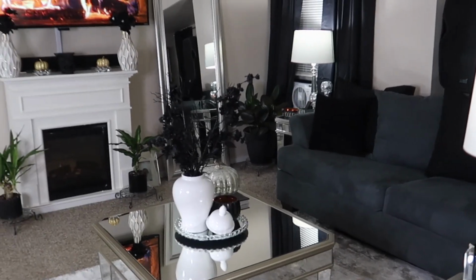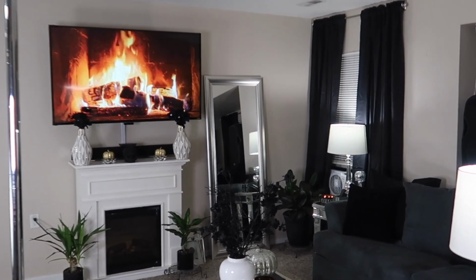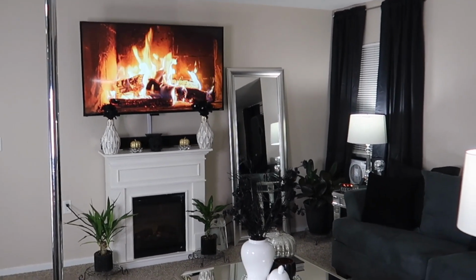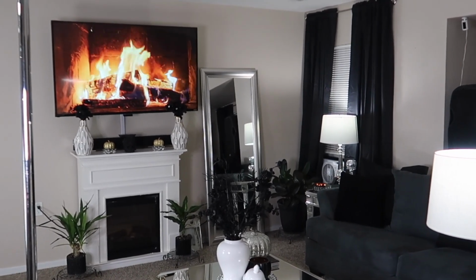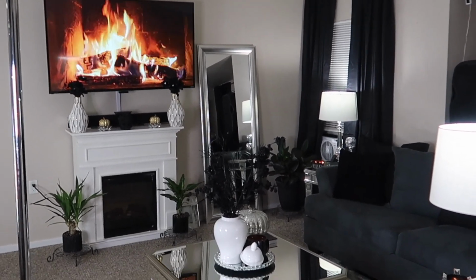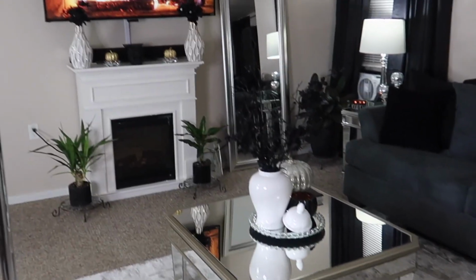I know it's kind of difficult making your house a home, so I'm going to share with you guys some of the tips that I did, and I'm going to share with you some of the things that I should have done. But if you guys are really interested in seeing how I was able to transform this room and how it looked prior to me turning it like this, then stay put.